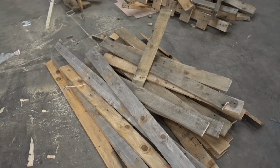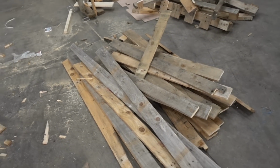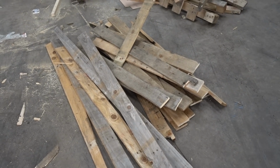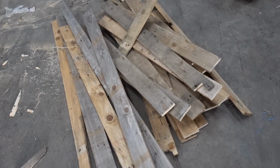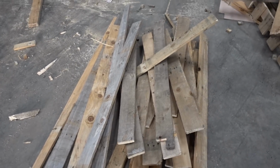Right then, there is a lot of pallets. As you can see, a lot of nice pieces that look really rustic. I'm not sure if we will do anything with them, but it's worth having because they're free.